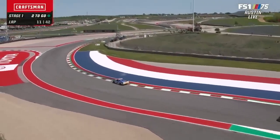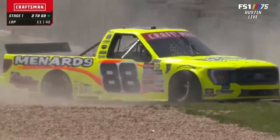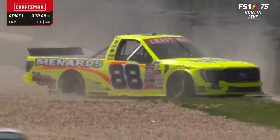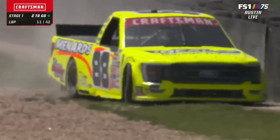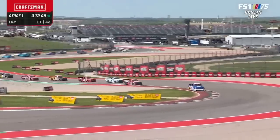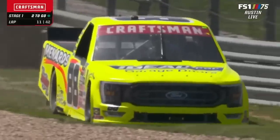And that's a great shot because it's like a funnel. Oh no. Matt Crafton gets stuck right where we just saw Carson Hocevar. Oh, he got lucky. That left rear tire was on the grass. Got it up on the grass. Remember Kurt Busch a couple years ago riding around on that grass trying to find some more racetrack.